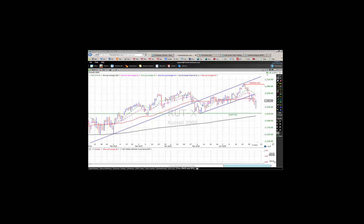Russell 2000 yesterday closed up 1.09 points, or 0.9%. Russell closed at 1248 and closed right at the very top of its daily trading range, which should offer a little bit of encouragement to the bulls. The Russell has undercut its 50-day moving average, which is discouraging to the bulls, and most importantly, the Russell 2000 has undercut this trend line support recently. I would expect that trend line to now act as resistance if and when the Russell 2000 can better its 50-day moving average.